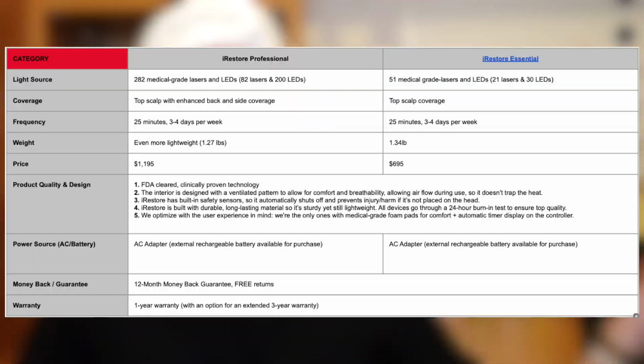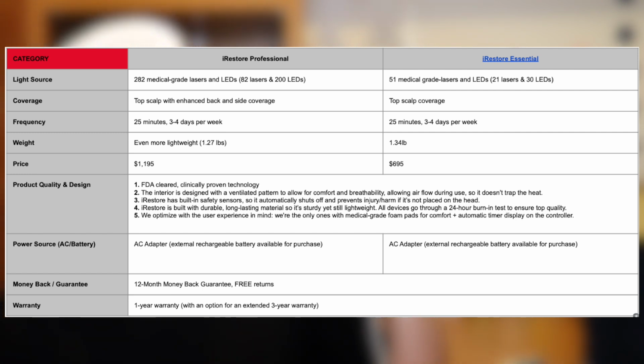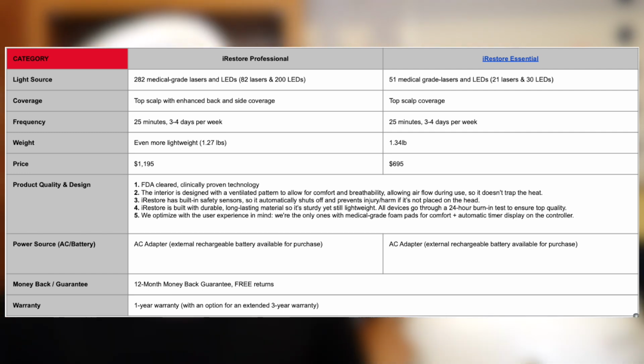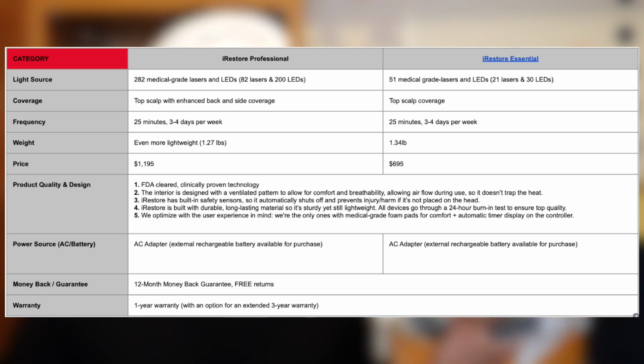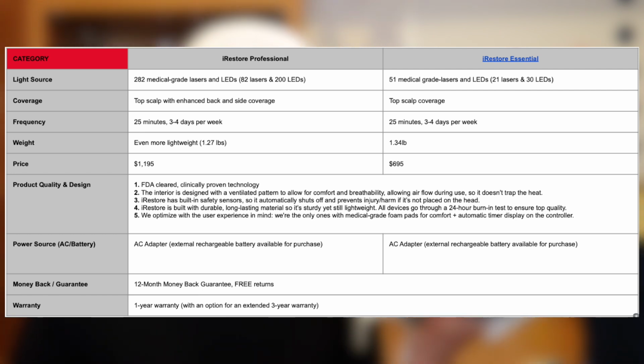And if you are looking to buy one, they actually offer 2 versions. So there's the professional and there's also the essential. The essential is the one that I have right here. So basically this one has 51 medical grade lasers and LED lights, so 21 lasers and 30 LED lights. The professional one instead has a lot more, so it's 282 medical grade lasers and LEDs, specifically 82 lasers and 200 LEDs. This one only covers the top of your hair, and the professional one instead also covers the back and the sides of your hair.